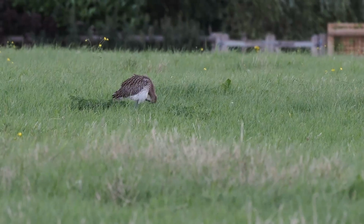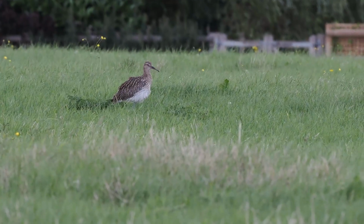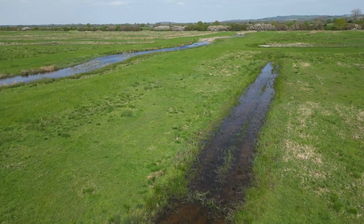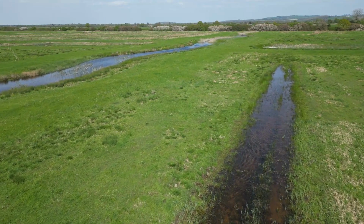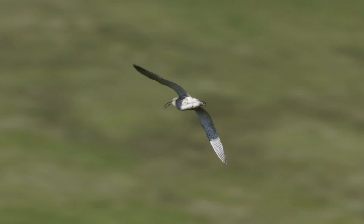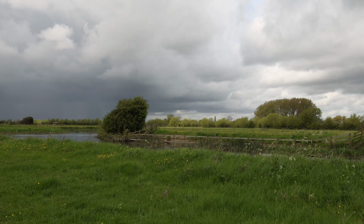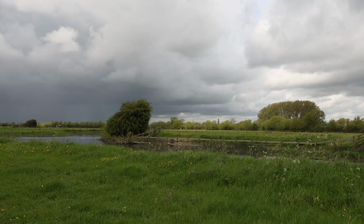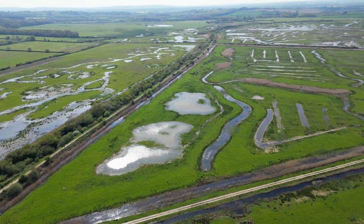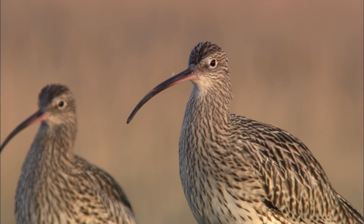But all being well, by the middle of July, the young chicks will be taking their first flights across the meadows. The adult birds will depart and the juveniles will stay around on the Otmore Basin, and around about early August they'll then depart off to their wintering grounds. And we won't see them again until the following February. Here in the Upper Thames, we've seen a gradual decline and a loss of range, so they've disappeared from 1 or 2 areas, but we still have a strong population of about 50 pairs.